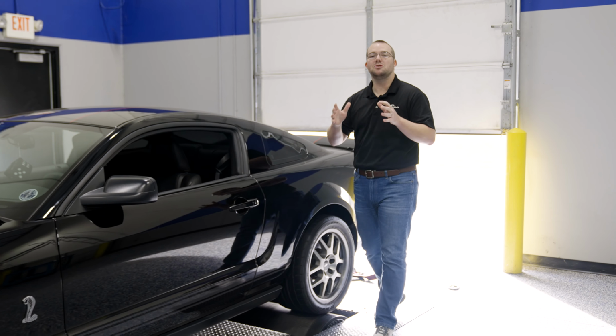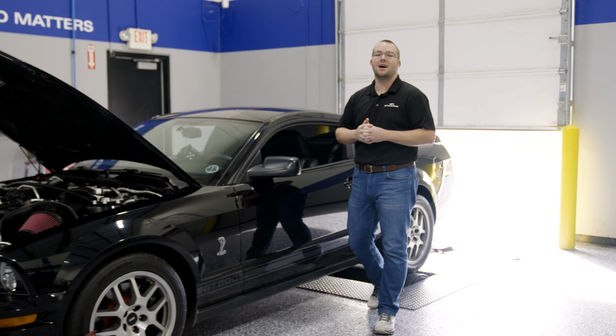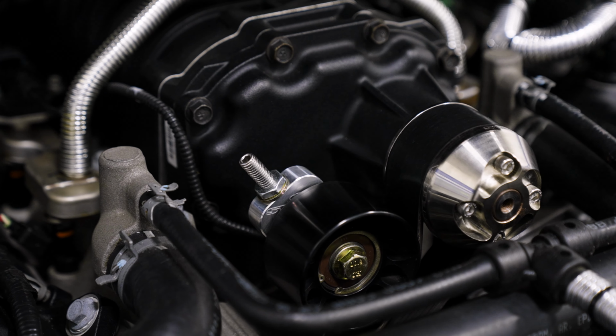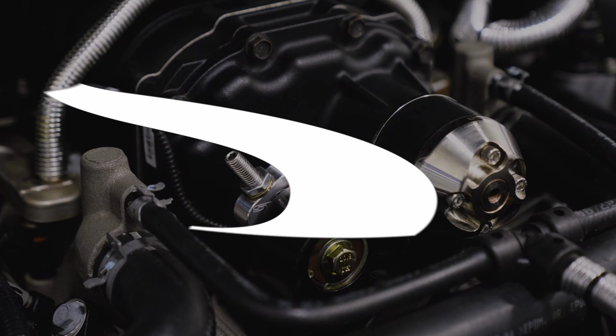Customer came in with this super low mileage, 29,000 mile, 2009 GT500. We put a couple bolt-ons on, and naturally, we gotta see what it makes on the dyno.